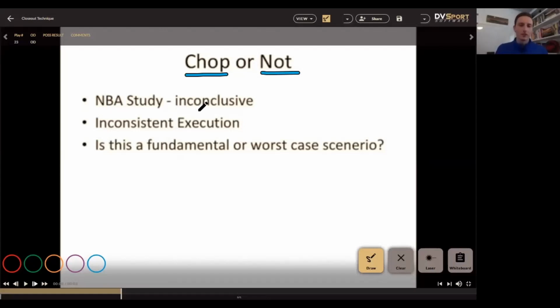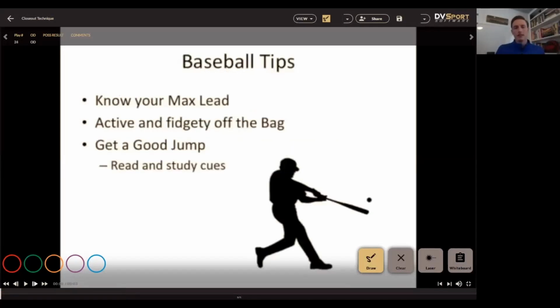I find it inconclusive though, because I haven't seen it backed up by any other team per se, with the coaches that I've talked to. And when you really study the film, it's really inconsistent whether guys chop their feet and are successful or whether they're just running and stopping as soon as possible into their containment. So it led me down the path of this question: is chopping your feet a fundamental of the closeout or just a worst case scenario? And as we progress through this talk, you'll kind of find that we're trying to get rid of that whole gray area of whether to chop your feet or not, and really get to an ideal situation where it's not even necessary. So what can we learn from baseball?